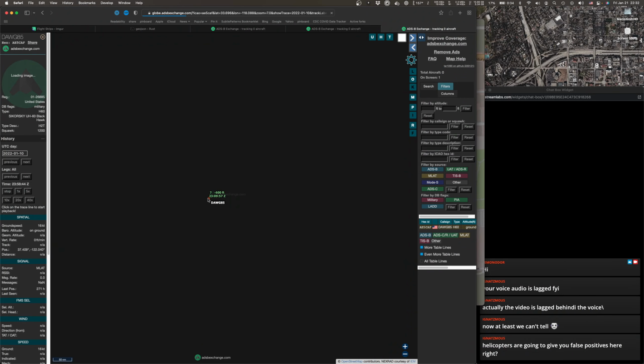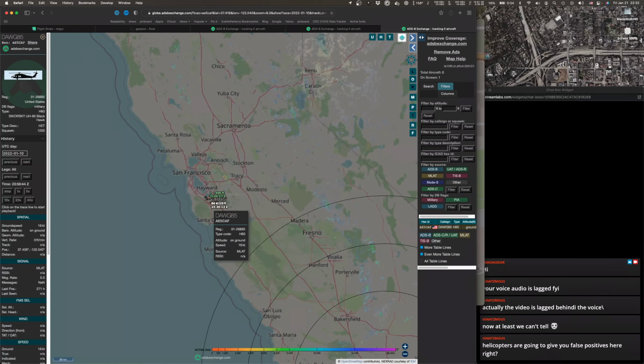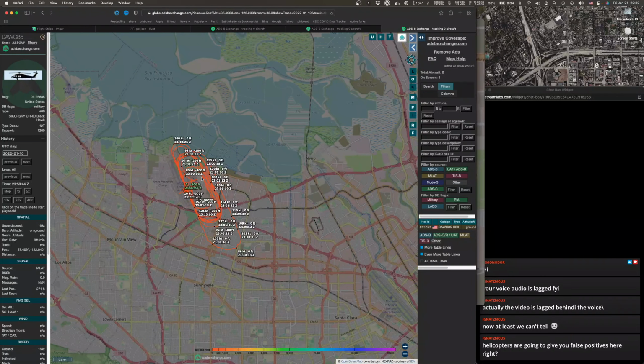I kind of want to save that tab and just try to figure out what that helicopter was doing. This is a military helicopter. Military Black Hawk. Dog 85.